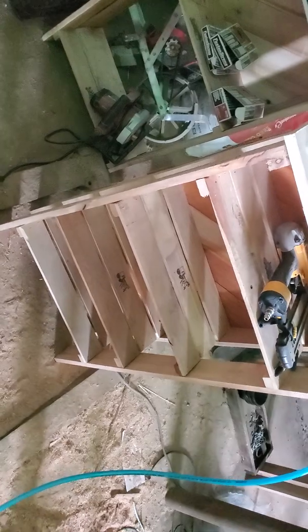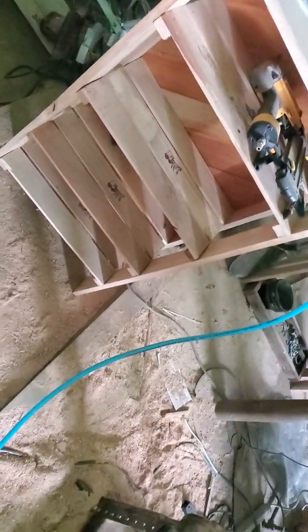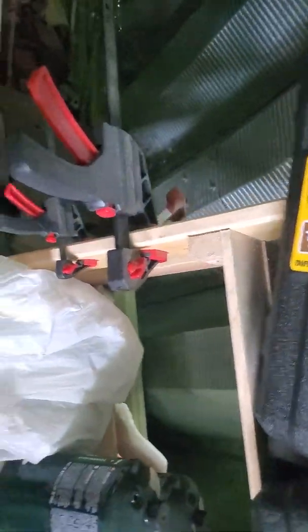I like this little one. Should make another one like that, I guess. That one's got a cherry back on it. I like it with the top like this. That's better than this kind of top.